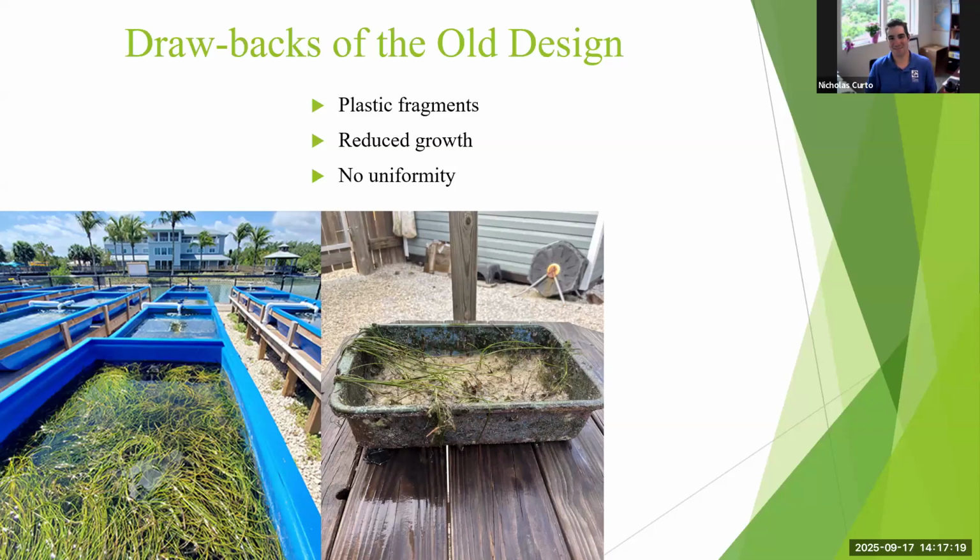Another drawback is it reduced the growth of the grass. When the fragments were initially collected and planted into these trays, they would start to grow out gradually and reach a point where they would hit the walls of the tray, and their root structures would actually grow out of the tray and become exposed. So this would actually stress out the plant as it was trying to grow out of it, and we would actually see grass die back and die off because of it. Another important thing is we do not have any uniformity with our tanks. So you can see in the image on the left here, there's not an optical illusion. Some tanks were actually taller and some tanks were actually shorter.